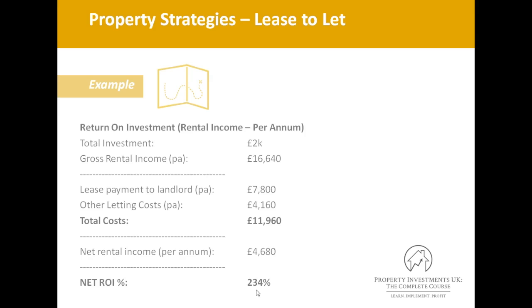Now, if you've just got one property running this strategy, an income of just under 5,000 isn't really going to make you rich anytime soon. It's a case of having to develop and build out this strategy and do a number of properties. If you set the systems up right, you can streamline it. It's a case of having maybe your own letting agent in the future, or setting up your own systems in place to manage those tenants and keep those costs down so you can continue to make an income from it.